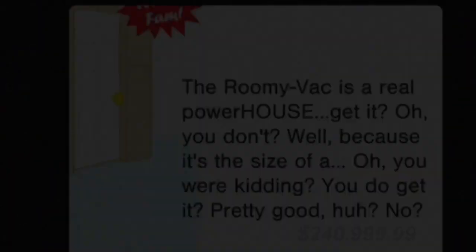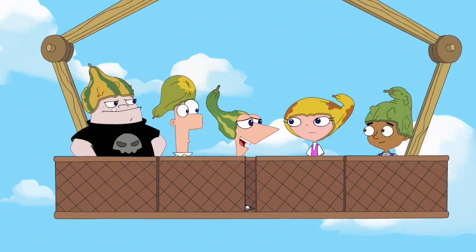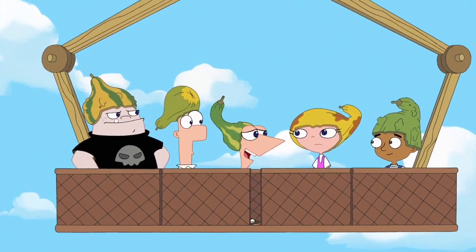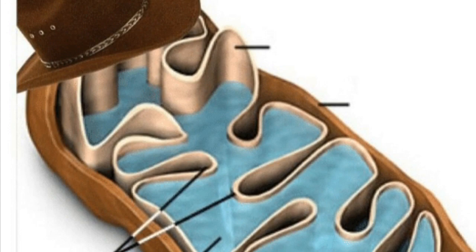Another very important thing on the thing is the mitochondria, which is the powerhouse of the cell. Thanks, Francis. It looks kinda like a gourd or maybe a pill, I don't know. It has 2 membranes, one of which folds in to maximize the efficiency of the organelle.